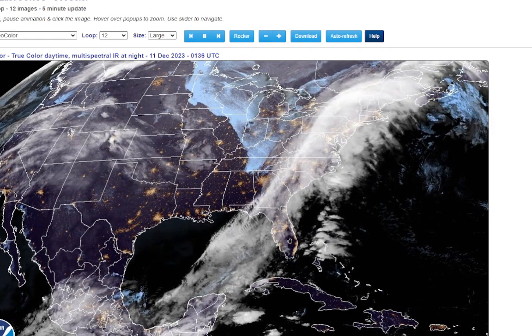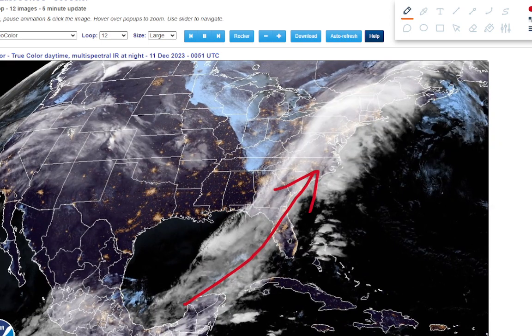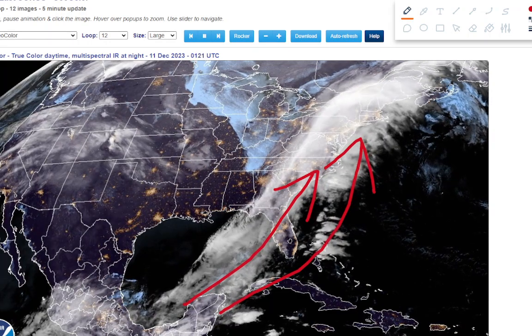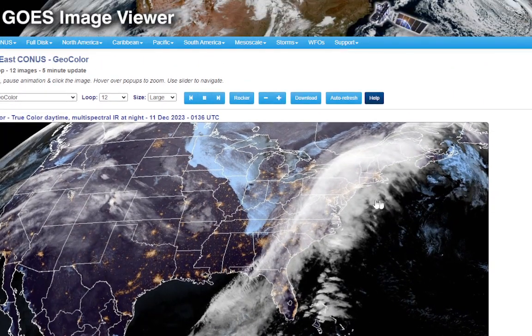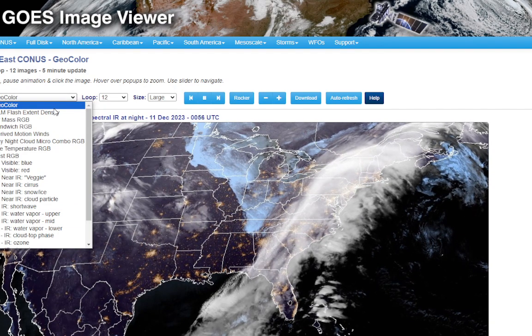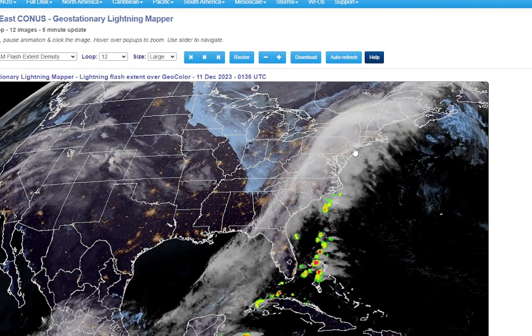That's your LLJ. Again, when you have warmer than normal oceans, it's more moisture to feed into these storms, and therefore you're getting what you're getting now. It's not rocket science. So, yeah, that is quite a plume of moisture right there. And we could also put the lightning on there as well. You can see there is lightning, not in our area, but it wouldn't surprise me if we see a thunderstorm or two tonight.